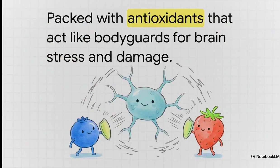Coming in at number 6, we have berries. Blueberries, strawberries, raspberries, you name it. They are full of antioxidants that act like tiny little bodyguards for brain cells, protecting them from stress and damage. This protection helps neurons communicate better and supports memory.